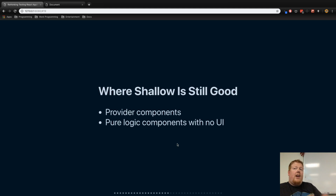So if you're using the Create Context API, you've got to feed a value into that provider. So there's somewhere in your application where you're generating whatever you're feeding into that provider. You want to make sure that's getting created properly. You're not rendering UI around any of that. You want to test that. Shallow rendering's perfect place because that's where you want to reach into the instance and make sure that those things are happening the way that they should.